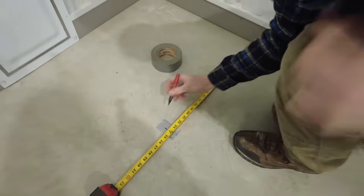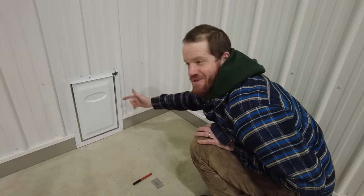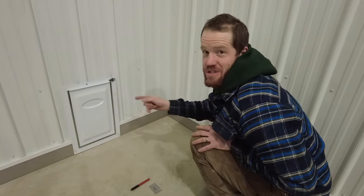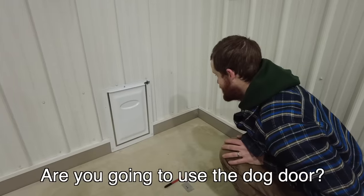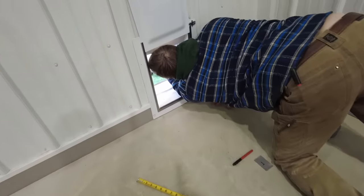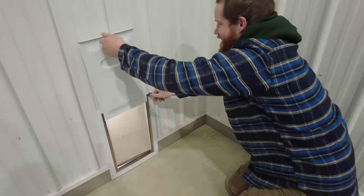The original plan was to have the support post right here, but the dog door has become a problem. So I think we're going to hold it out 2 feet, and it's going to be a little awkward, but the dogs will still be able to use the dog door. Are you going to use the dog door? Yeah, that's my quick escape in and out thing. I definitely don't fit right now.